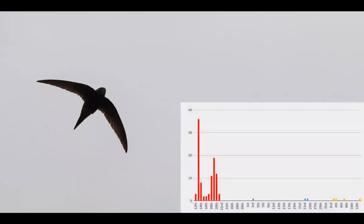Here is the graph for mid-July after I arrived through to the end of the year. As you can see, once I arrived, we had quite big movement towards the end of July. So the main movement of swifts happened in the last few weeks of July. It then went extremely quiet, but interestingly, we just kept getting the odd swift.